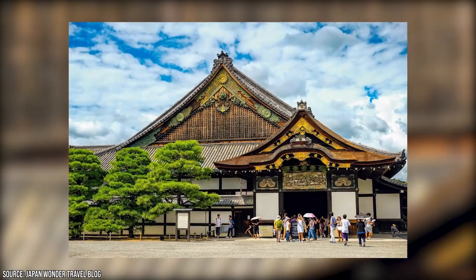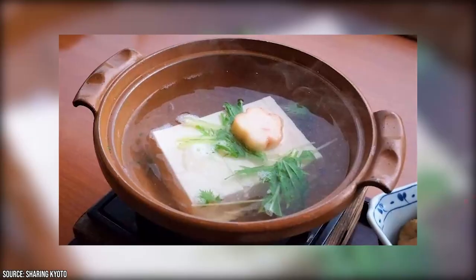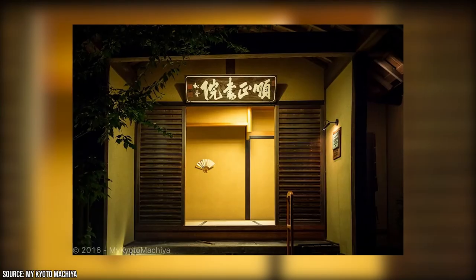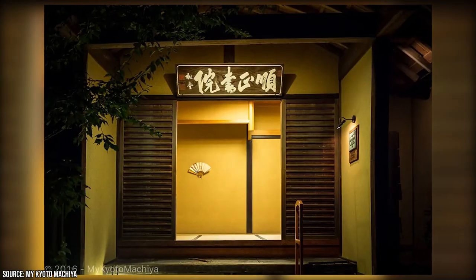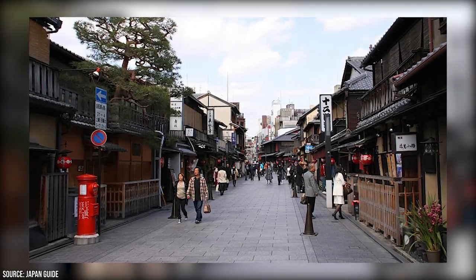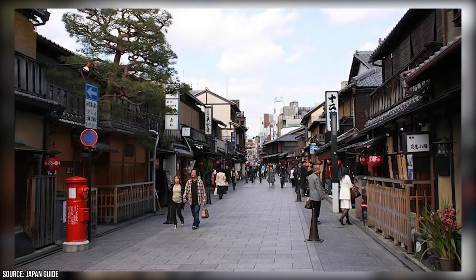Next, head to Nijo Castle, famous for its nightingale floors that chirp when walked upon. For lunch, try Yudofu, a hot tofu dish popular in Kyoto, at Junsei, a well-loved restaurant set in a traditional Japanese garden. In the evening, take a stroll through Gion, Kyoto's famed geisha district. It's a delightful place filled with tea houses and traditional wooden machiya houses.